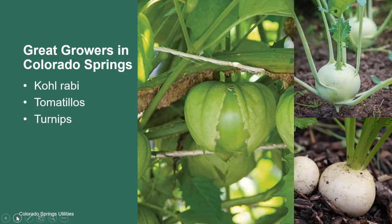We also do really well with tomatillos. So if you love green salsa, you plant two or three tomatillo plants, and you can be making lots of green salsa for the rest of the year. And what a great thing to preserve and can for the winter season.